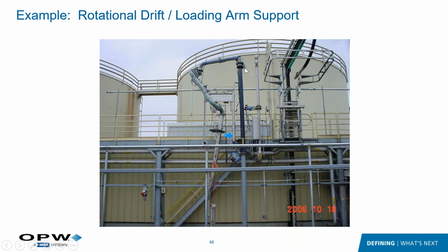And if it's not properly supported, it's going to tilt, and you're always going to fight that arm. And imagine being out on that truck or rail car in the middle of winter with high winds and snow and having to fight with an arm that doesn't want to stay put. It can be a real safety issue. So making sure your piping is properly supported, square and plumb is what we want, can really make things better.